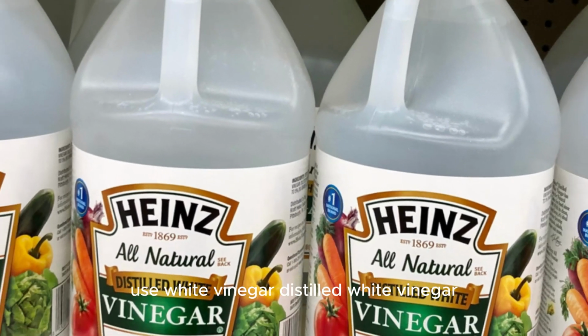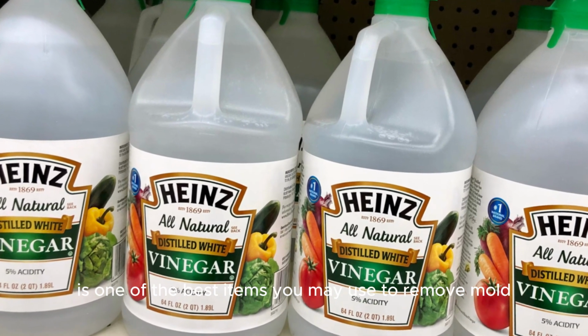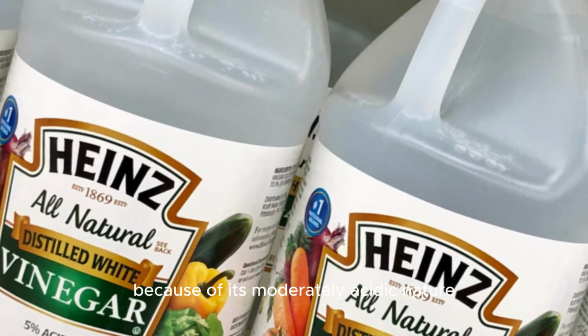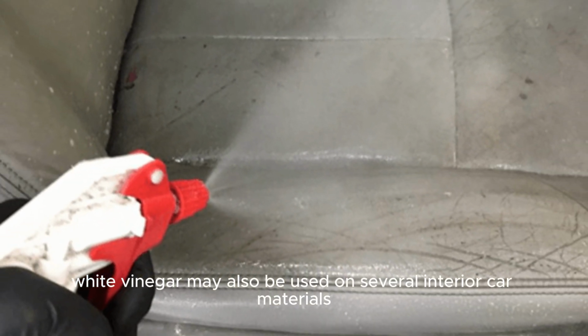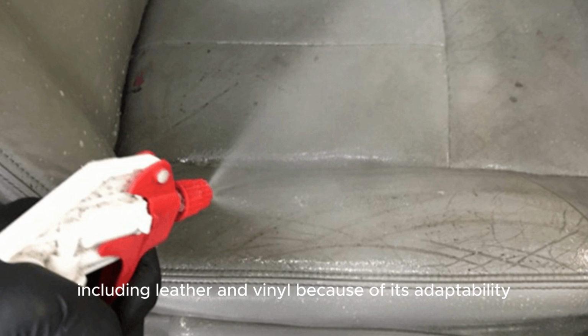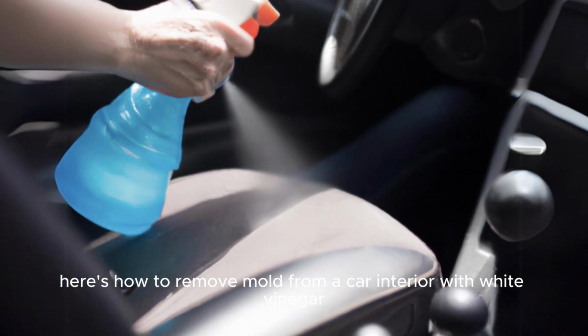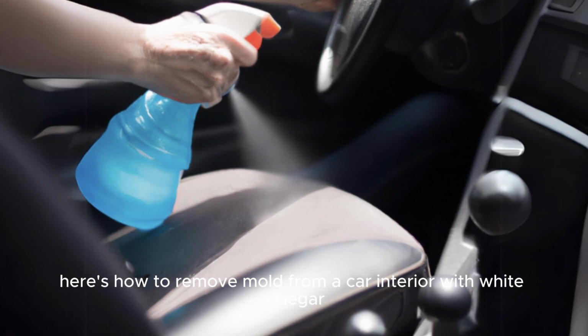Use white vinegar. Distilled white vinegar is one of the best items you may use to remove mold because of its moderately acidic nature. White vinegar may also be used on several interior car materials, including leather and vinyl, because of its adaptability. Here's how to remove mold from a car interior with white vinegar.